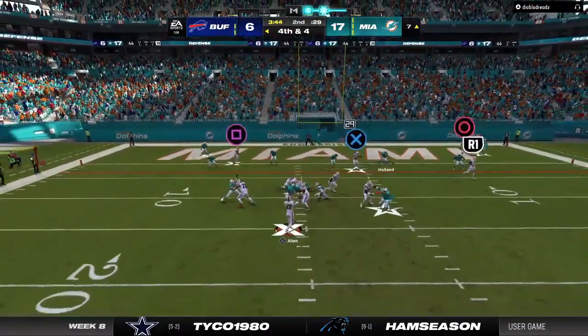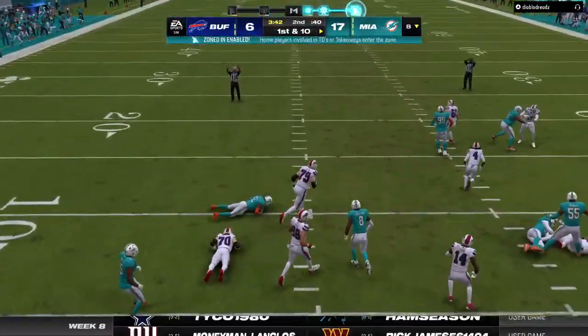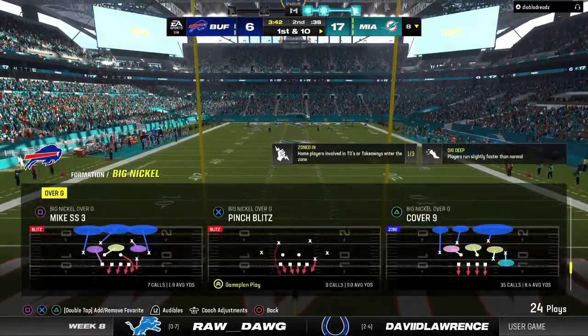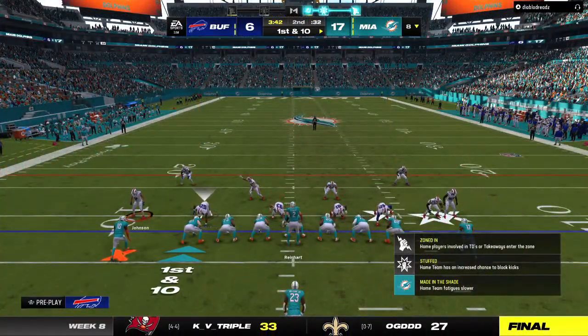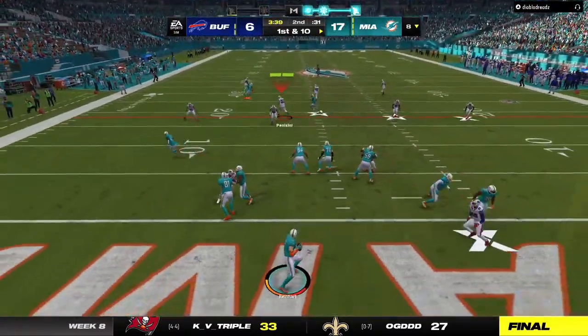Now Allen. Into a sea of defenders, unintercepted. Picked off by Channing Tindall. And the Dolphins are going to get the ball back on the turnover as they hold on 4th down. The Dolphins at the line ready for their next drive. They got the ball now following a big play, keeping the other guys out of the end zone.